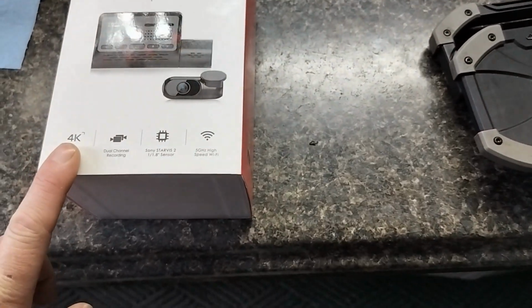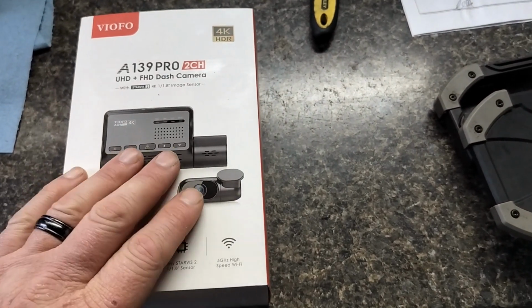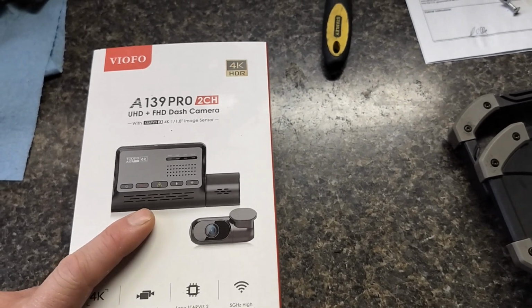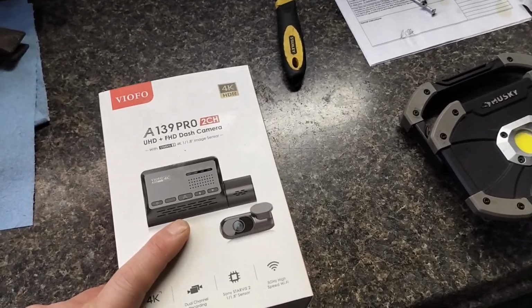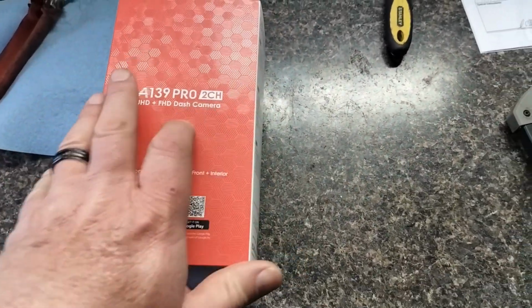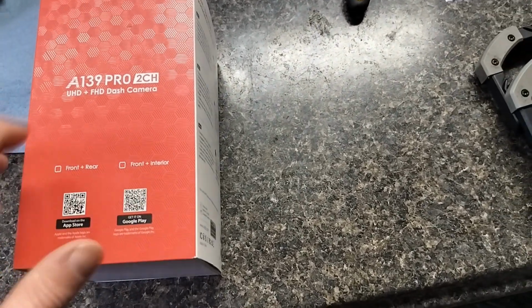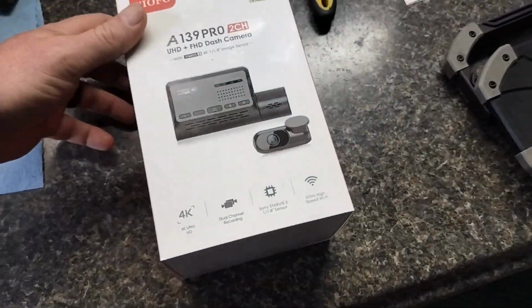So it's 4K, and the one thing about this particular dash cam that I like is the fact that it has an external mic input. Not very many of them do, and in a cockpit environment you kind of need that for intercom and communications. So I found one that had the mic input on it. And so this one will have the front, rear, and interior camera on it. And so what I'm going to get with this is actually four different perspectives.